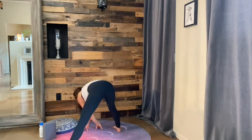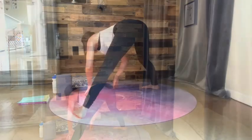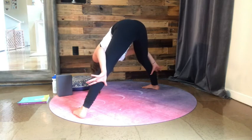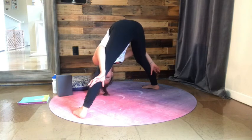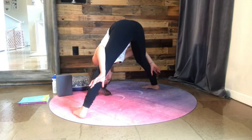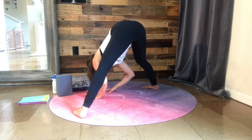Walk the hands to the center. Toes in, heels out, halfway lift. Exhale, forward fold. Shake the head, yes. Shake it, no. Create some circles within the neck. Reverse the direction. Beautiful. Hands back down to the earth.